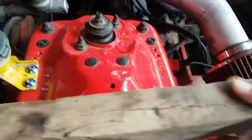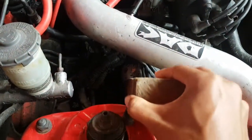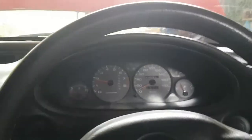I want you guys to check this out. Got a wooden block here. This is the starter. I'm going to be smacking it, and then it will start. Alright, so I definitely got the belt checked also. So yeah, just needs a little smacking and it starts again. Oh my god. But yeah, car starts, guys.